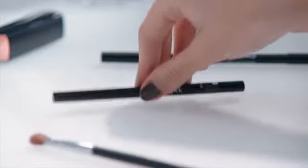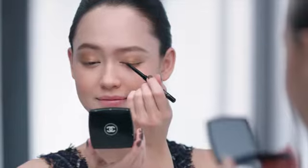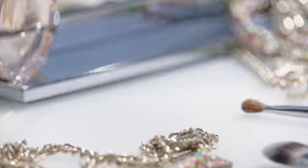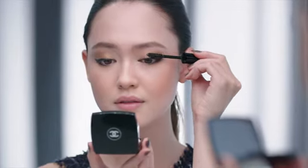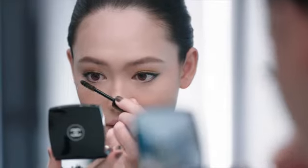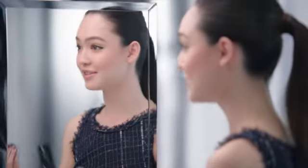To enhance my eye shape, I apply Stylo Yeux Waterproof Noir Pétrole. And as a final touch on my eyes, I use Le Volume de Chanel Noir. This really brings the attention to my eyes.